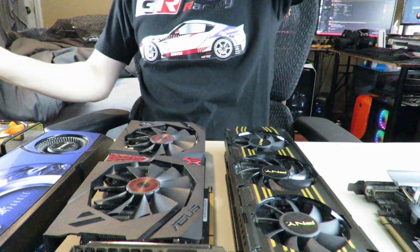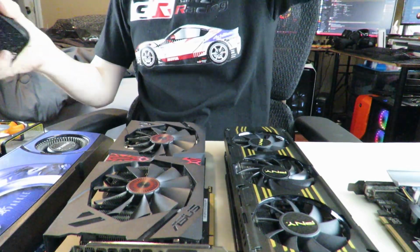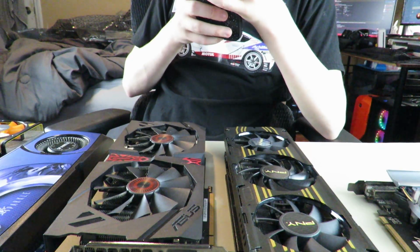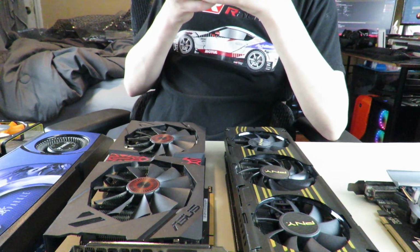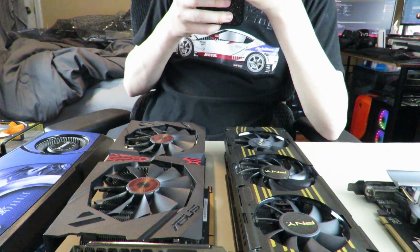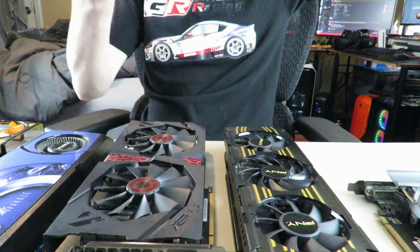Alright, I was told to mention Dogecoin. Dogecode? I don't think that's right. I'm pretty sure it's Dogecoin. I can check. Oh, it is Dogecode. Well, my writing is actually correct this time. So, he wanted me to mention him.